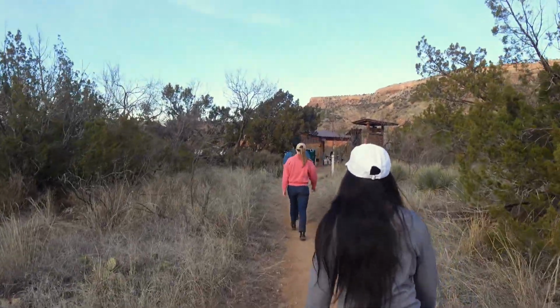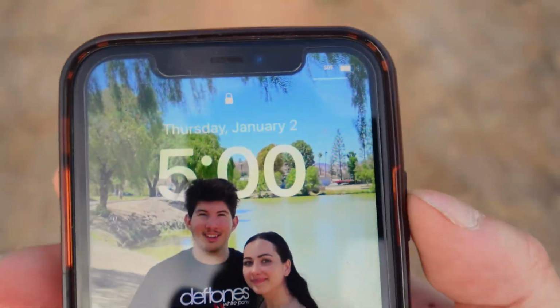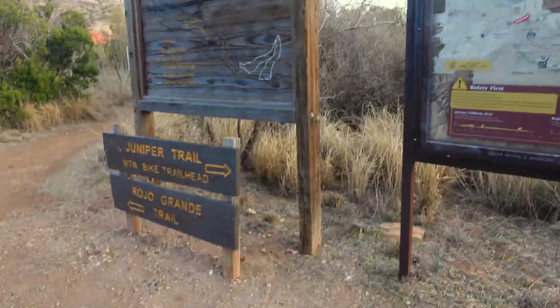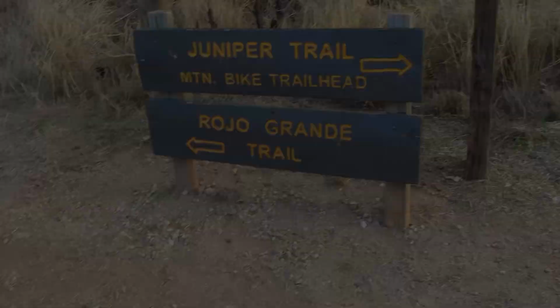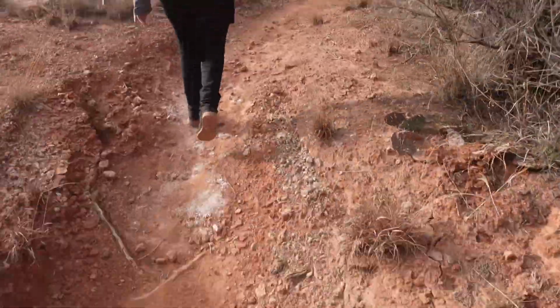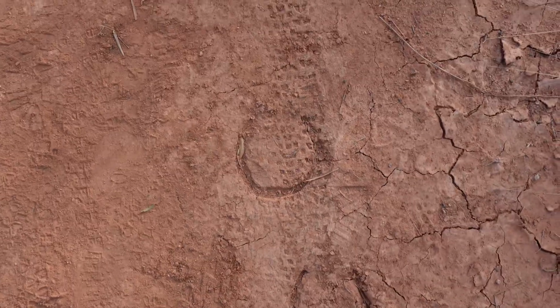There's the parking lot over there. Exactly an hour. Crazy, but we made it. Boom. There's where we started. After about 3 hours of hiking, we took around 15,000 steps and walked approximately 7.5 miles.